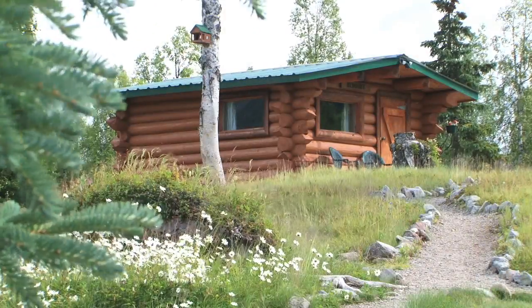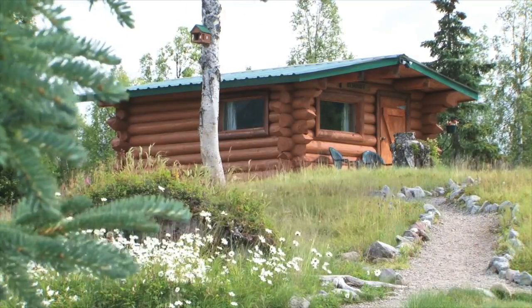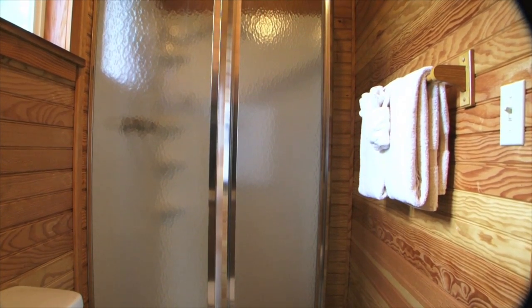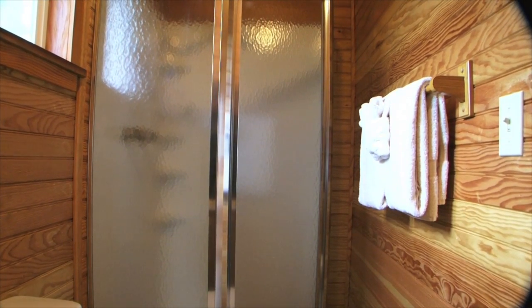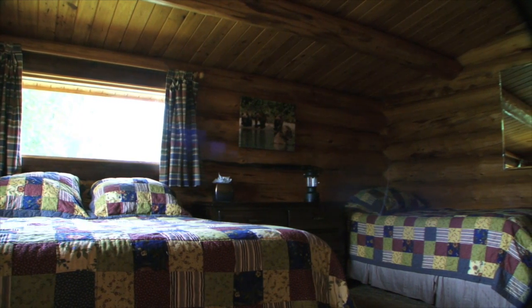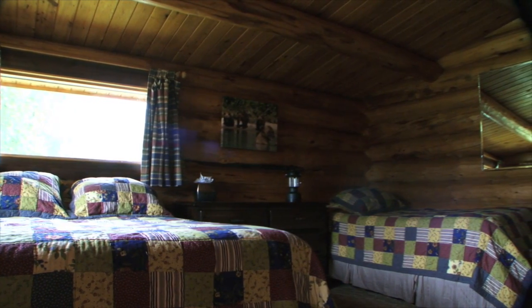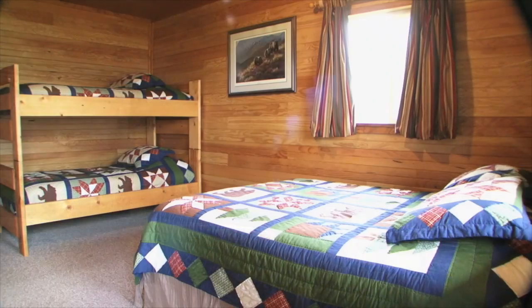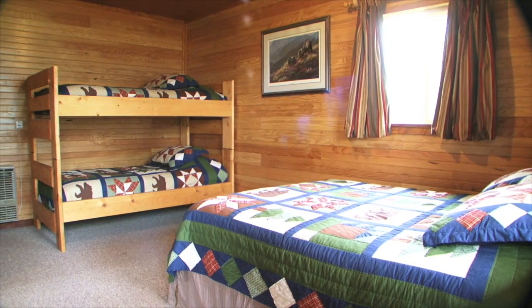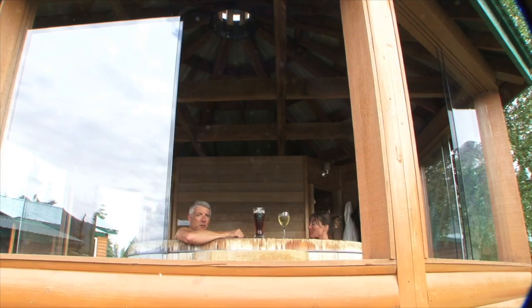We have 6 little private log cabins throughout the property. They each have their own bathroom, which includes a toilet, shower, sink, hot water, heat, with a thermostat inside for you to control. We have a queen and a twin bed in each cabin with just the best flannel sheets ever. At Redoubt Mountain Lodge, remote doesn't mean roughing it. Everyone says that the beds hold them hostage every morning and they don't want to get out.